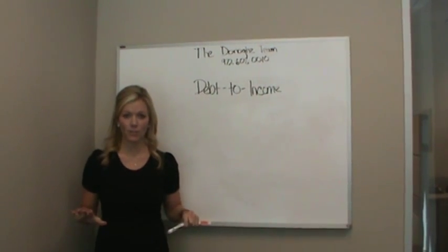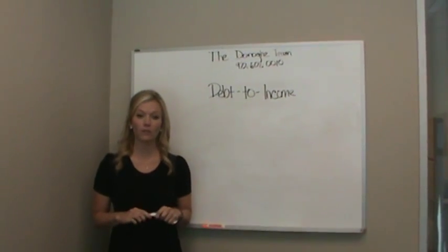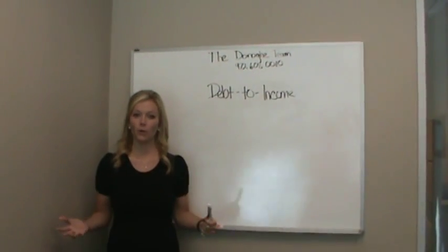Your debt to income ratio is probably the single most important number that a lender looks at when qualifying you for how much home you can qualify for.